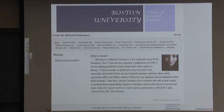And so here's the home page of her ePortfolio. And she has a nice little statement about herself and her interests and what she hopes to major in. And then along top here, you can see these different courses named. And each one of these is a different section in ePortfolio. So she has every single one of her freshman courses along the bottom here.